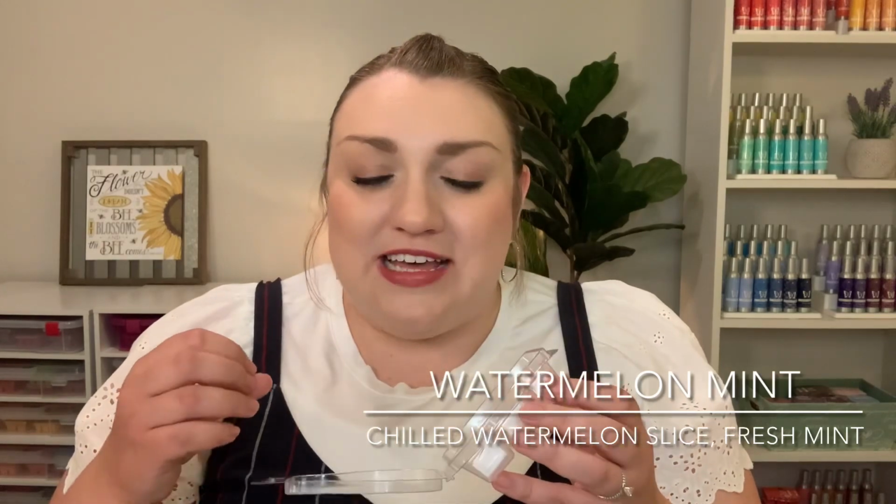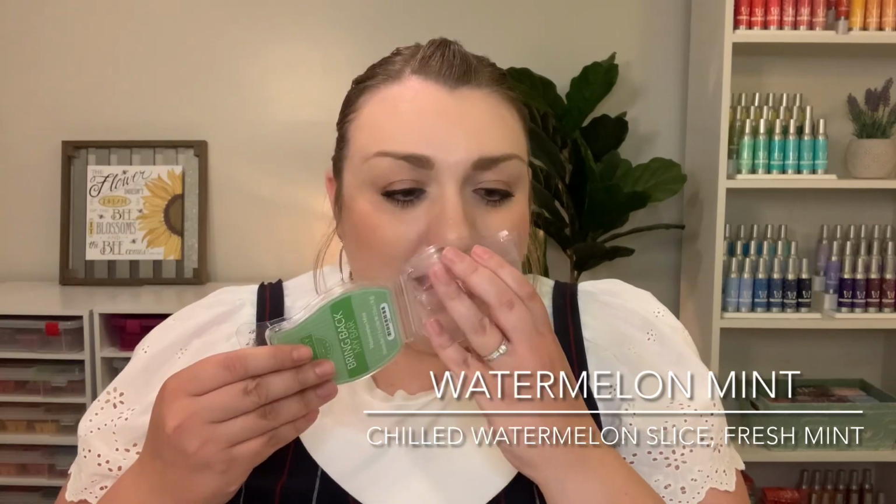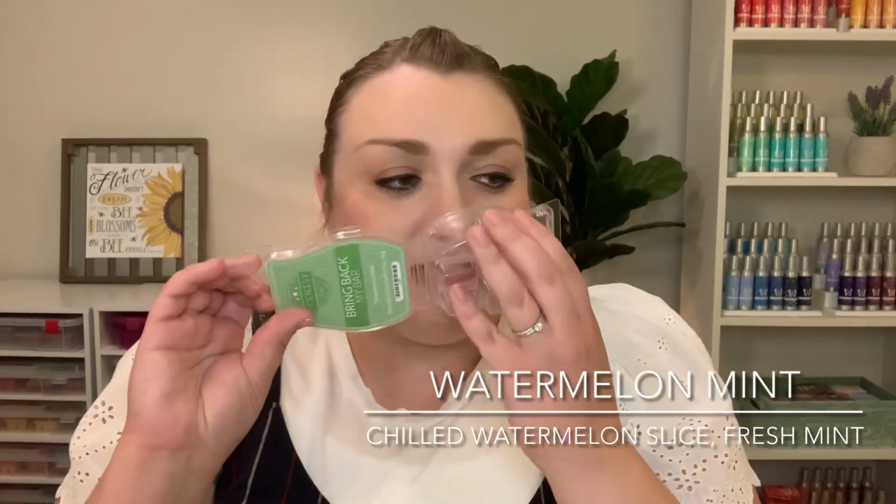And there is just that nice little hint of a fresh muddled mint that makes this smell almost like a watermelon mojito or a watermelon margarita, but it is very light and refreshing. It's really, really pleasant. I put this through our open concept space when we had a little barbecue on Memorial Day weekend. I thought that that was a nice scent to welcome the unofficial start of summer.